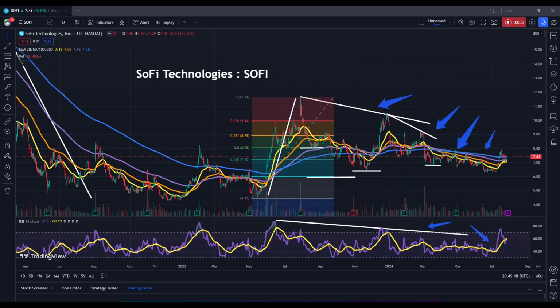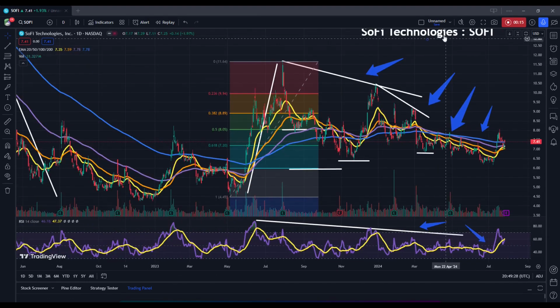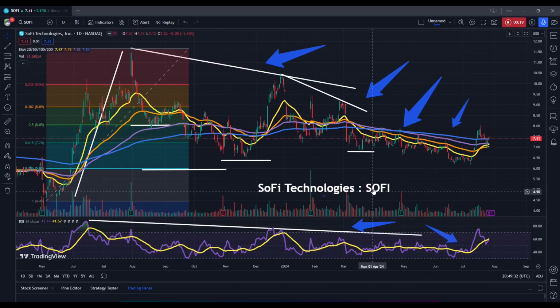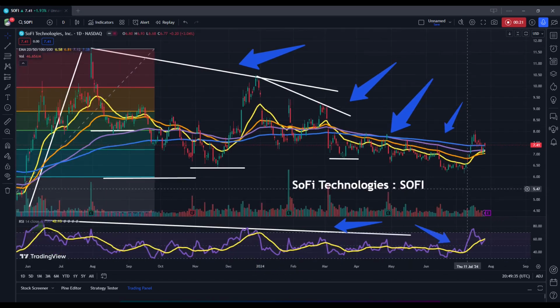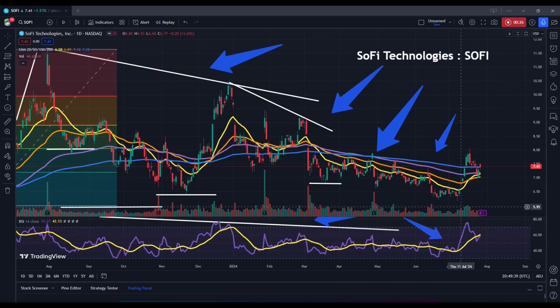Here's the daily price chart for SoFi Technologies Incorporated, stock ticker SOFI. As we can see here, the stock has had some interesting price movements recently. If we drill in a bit, we can see that there are some rallies that have occurred, even despite the fact that the majority of the stock market has been selling off in recent trading sessions.